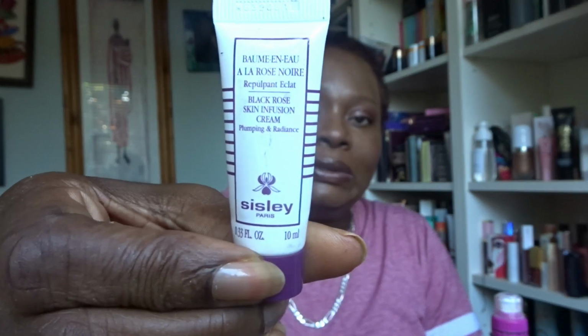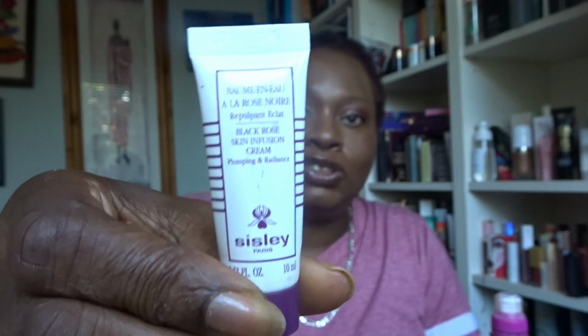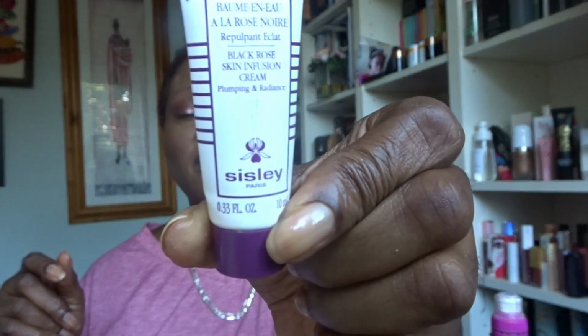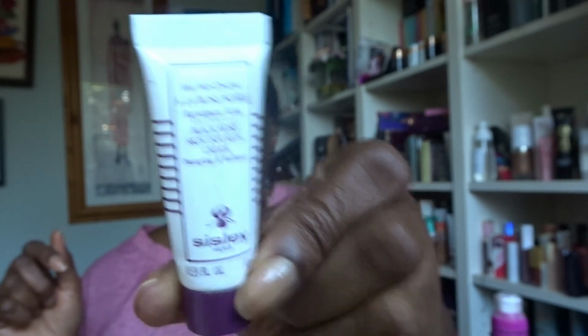I would have got this in, ooh, I don't know where I would have got this. I'm going to say either a Beauty Drop or a Liberty London Beauty Drop, or maybe an Aloe Beauty Box, or maybe an Ipsy Glam bag. But I'm thinking Liberty London Beauty Drop or an Aloe Beauty Box, but would have used it. Because Sisley's a really expensive brand. This brand is bloody expensive. So I know I would have used it.